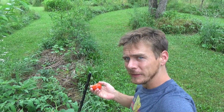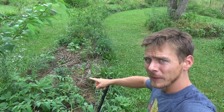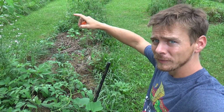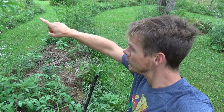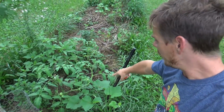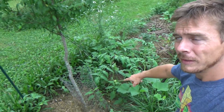And you can see we're back here in the front yard food forest. And this is where I've got my tomatoes. If you haven't seen the last video of me doing the tour, this is where I have a lot of my tomatoes. I've also put some over here in the wood chip garden, and I'm going to take you over there in just a second. But finally got our first tomatoes, and look at them just vining all over here. The pawpaws, and there's a plum tree right here.